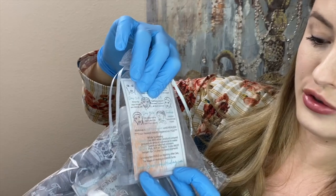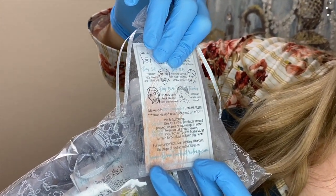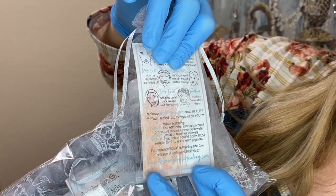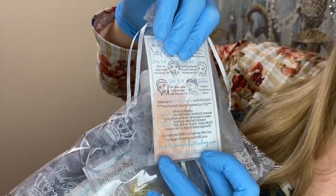The main important thing on the back of this, it says BrowTricksHealing.com. And then on the back also, it says, for instructions on videos and washing, aftercare, the stages of healing, and more, go to BrowTricksHealing.com.